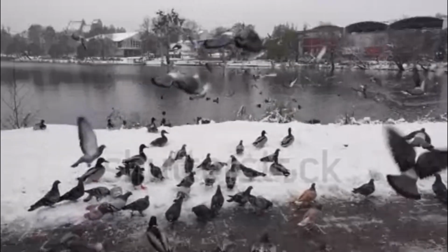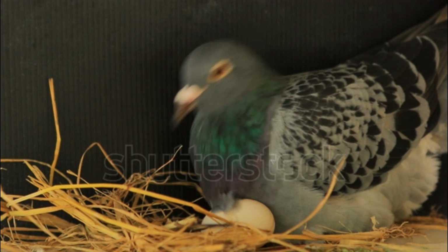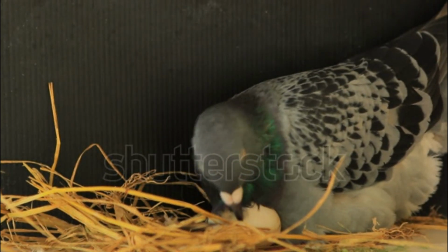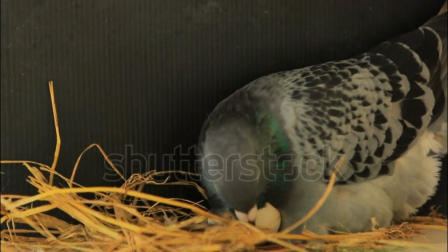Earlier signs to watch for include increased thirst, decreased appetite, and a general lack of energy. You might notice the bird sitting fluffed up and looking uncomfortable. Droppings can become looser and more watery. In young birds, growth may slow down and they might not be gaining weight as they should.